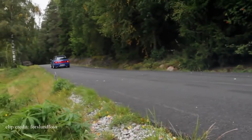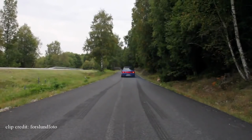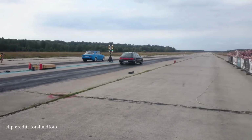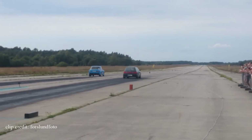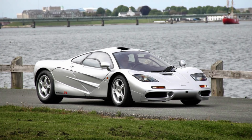And thanks to its all-wheel drive Quattro drive system, it can put all that power to the road. It can sprint 0 to 60 miles per hour in just 4.8 seconds. It can also reach a top speed of more than 160 miles per hour. One interesting fact is that it can do 0 to 30 miles per hour in just 1.5 seconds, which was faster than the legendary McLaren F1, the fastest car at the time.